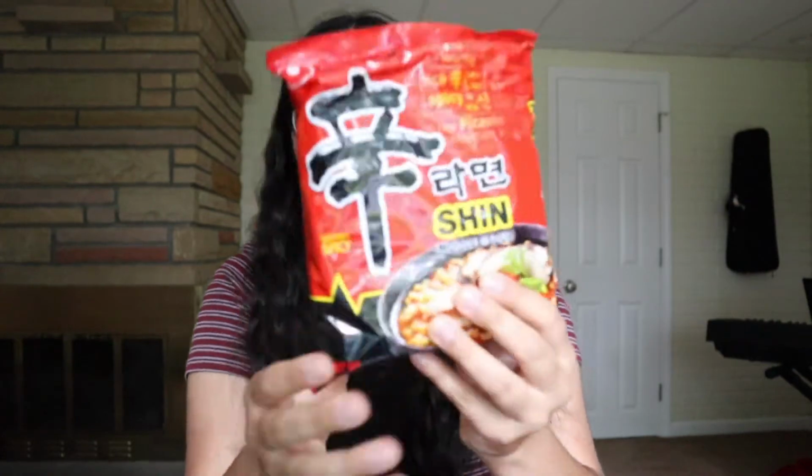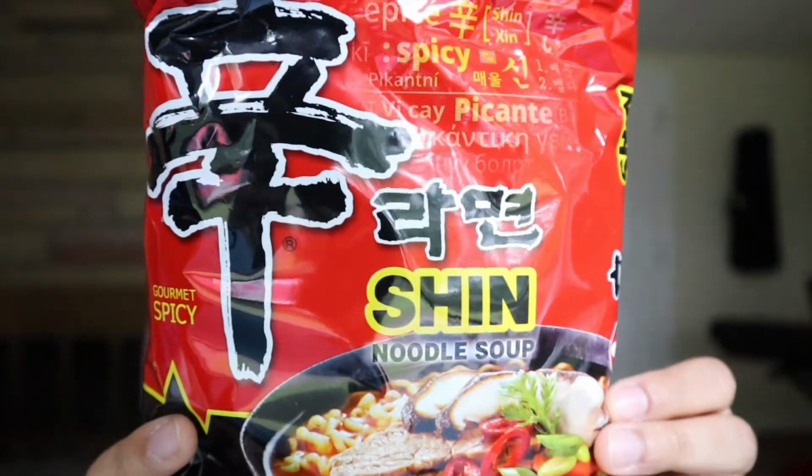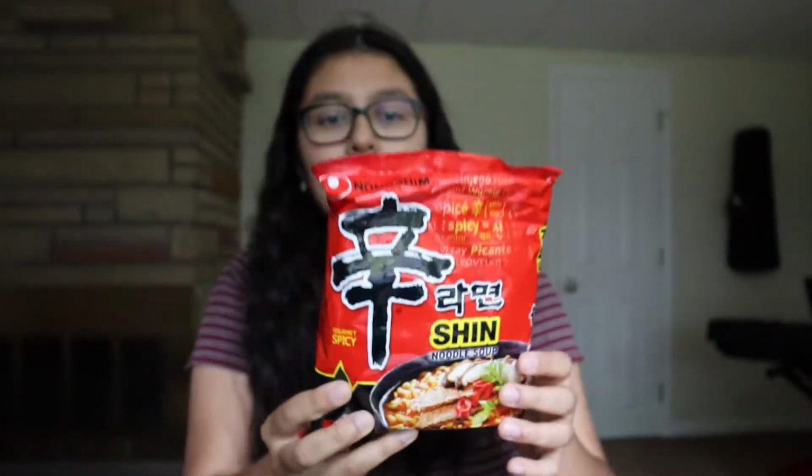Like, my mom absolutely would not be able to eat this because it's so spicy, and she doesn't really love spicy food that much. But if you are a spice lover, you definitely have to try this. Again, it says Shin Noodle Soup on the front. It's just this bright red packaging with this huge character symbol on it. And they also sell it in like a cup version, but the logo is the same. So if you see this, you'll immediately recognize the brand in the store. But again, super spicy and really delicious.